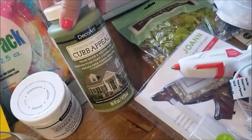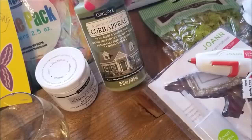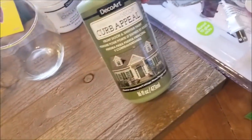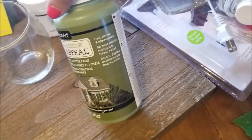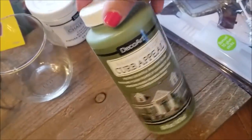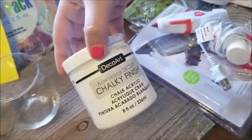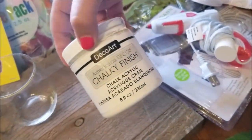There's some Americana decor, curb appeal, front door, and shutter paint. That is really exciting. I have shutters. I wonder if this would be enough to cover them. I don't know, because I've been wanting to change up the color out there. We'll think about it. Then there is some chalk acrylic paint.